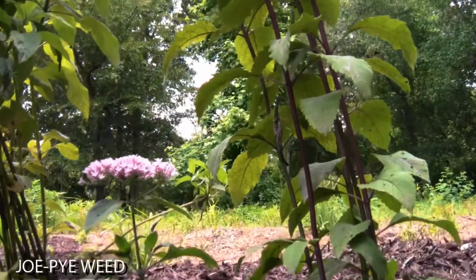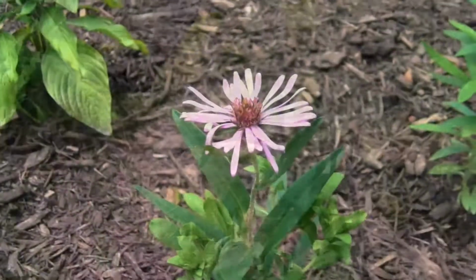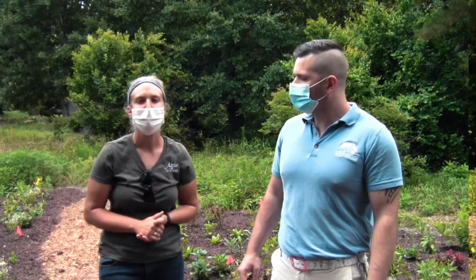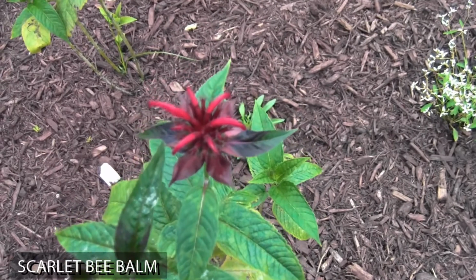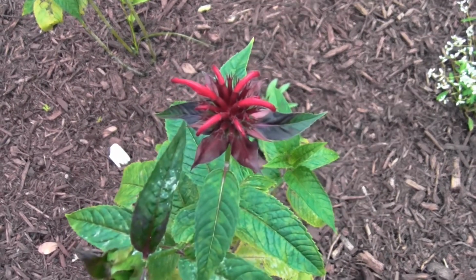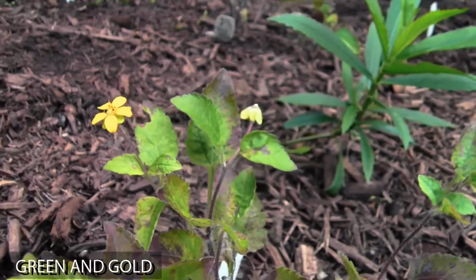pollinator garden? I think one of the most important things to think about is our native plants. Our native plants have adapted to live in our area, so they're used to our climate and they're used to our conditions. And these plants are generally perennial, so they'll always come back year after year. They provide great resources for our pollinators. Another tip if you're planting a pollinator garden at home is going to be to pick plants that bloom in the spring, some that bloom in the summer, and some that bloom in the fall. And that way, throughout the different seasons, you're always going to have something blooming for the pollinators to come eat.